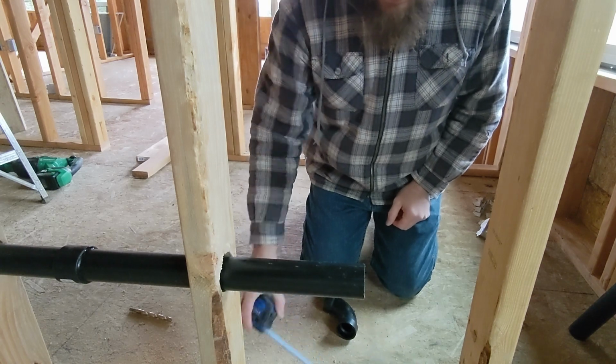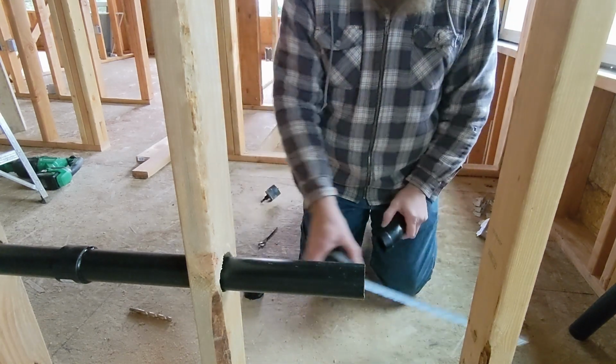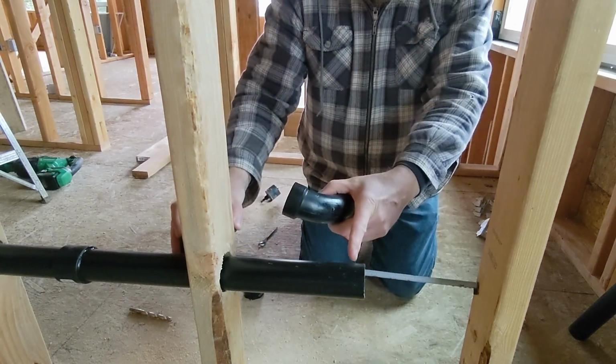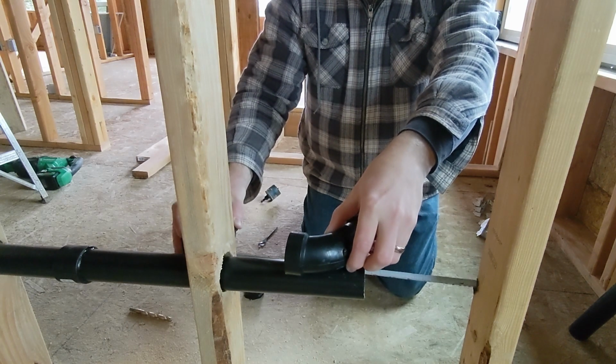So I've already got it marked down here. I'm just going to transfer that up. 7 inches in from here is the center line for the vanity. And so there's your 7 inches right there. So I'm just going to put this on here like that.